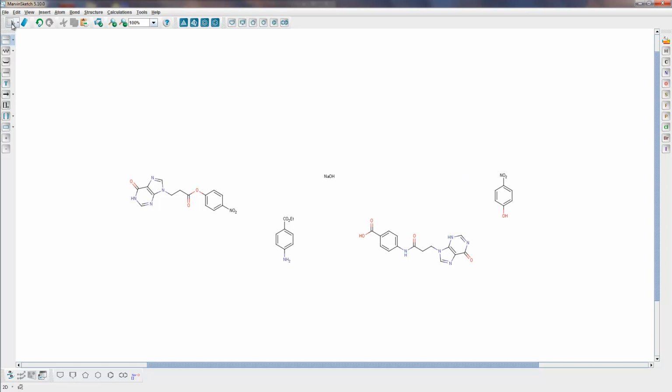So we put down all the compounds we need for the reaction, but it still doesn't look like a reaction. What's missing is the reaction arrow. We have several different ones. Above the line, these are the reaction arrows. Below the line, these are the graphical arrows. So what's the difference between the two?